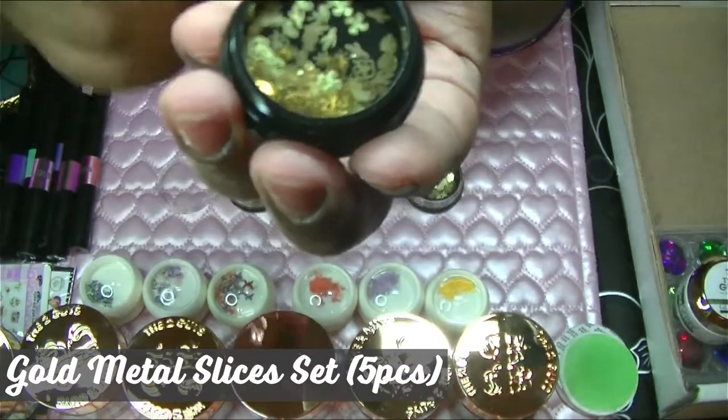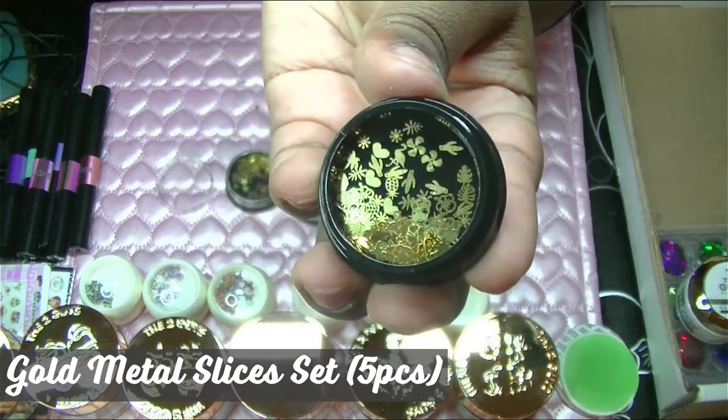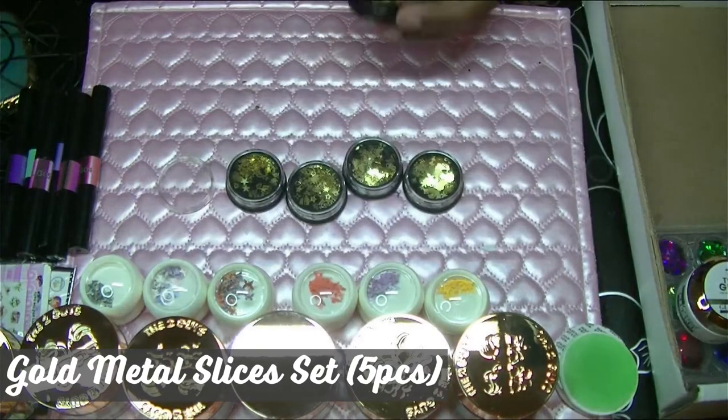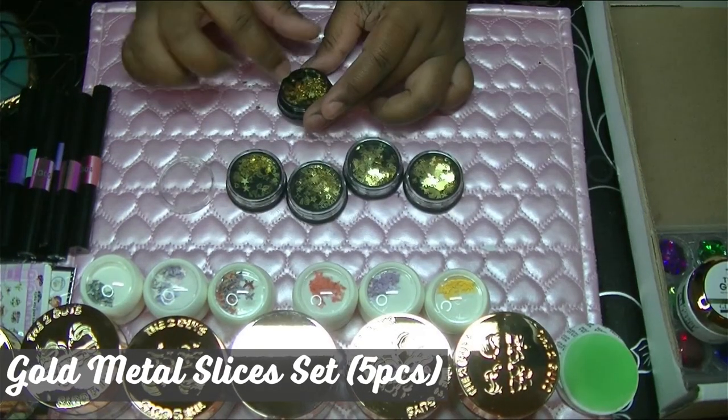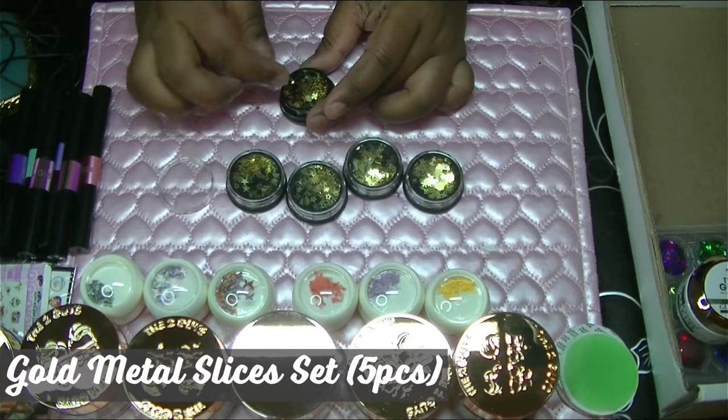If you put pineapples on clothes, I love it. Nails, I love it. Earrings, I love it. Shirts, shoes, everything, I love it. I don't know what it is. It's just the shape of a pineapple. I love it a lot. I don't even eat pineapples like that.